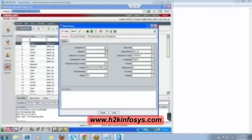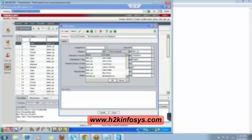Tell me, whom are we going to assign it to? Do you see there is something called assigned to? So whom are we going to assign it to? Developer, right? Let's say Alice is our developer, so we assign it to Alice. Click on OK.